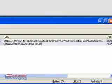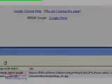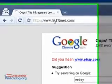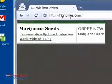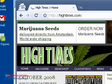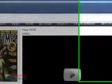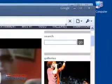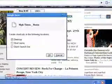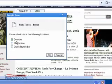Next, I'm going to show you a problem with a new feature in Chrome called application shortcuts. In this case, I'm going to go to a questionable website called High Times. This is a website about smoking marijuana, to continue the example. We're still in incognito mode, and I'd expect to stay in incognito mode. However, when I go over here and create a new application shortcut and put that on my desktop, it'll create a link on my desktop that should jump me back to this page whenever I want.